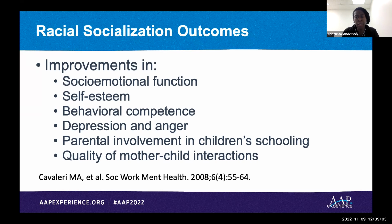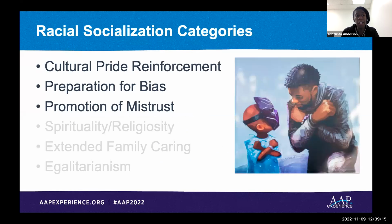But up until this point, you might be thinking, well, what are people considering as racial socialization? When I first talked about it, I described it as all the things we say and everything we do that can convey some kind of information about race, which is pretty broad. So researchers have moved on to become more specific about what they mean by looking at specific categories. One that I spend a lot of my time thinking about and researching is called cultural pride reinforcement. That's helping kids to have pride in their cultural background.